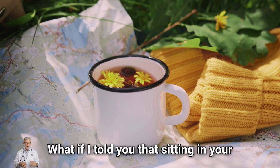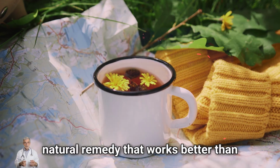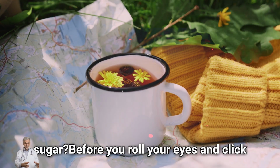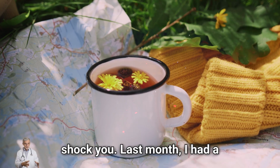What if I told you that sitting in your kitchen cabinet right now could be a natural remedy that works better than metformin for controlling your blood sugar? Before you roll your eyes and click away, let me share something that might shock you.